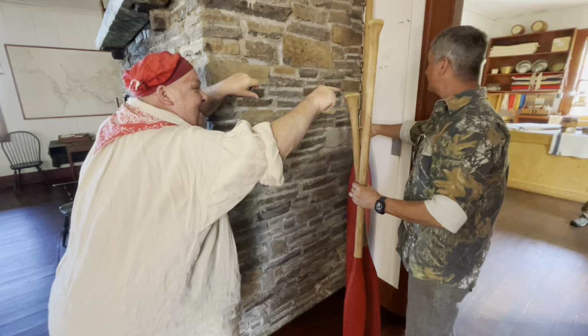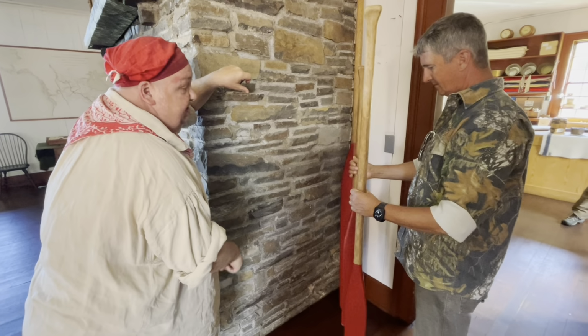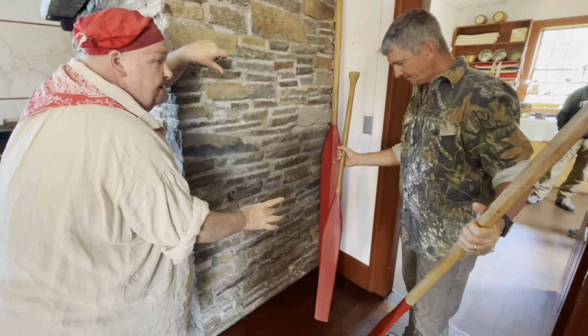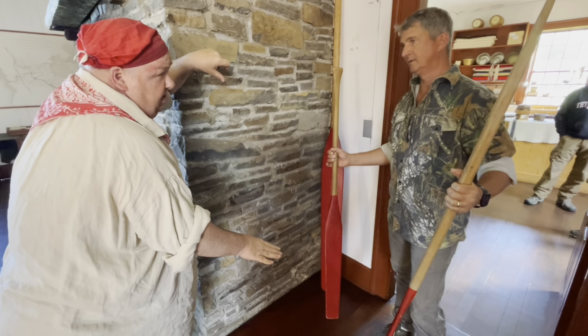It's super light. Now this one is for all the guys in the middle of the canoe, known as the milieu. Those are very short, very narrow bladed. That's because paddling a fur trade canoe is 100% different than paddling a modern canoe.